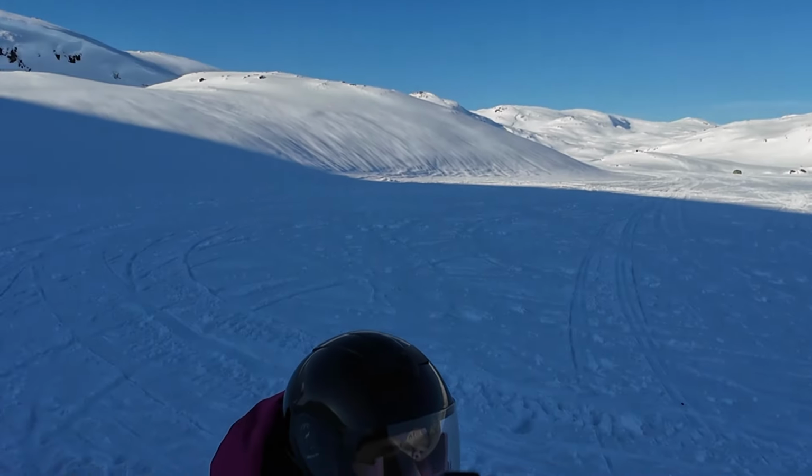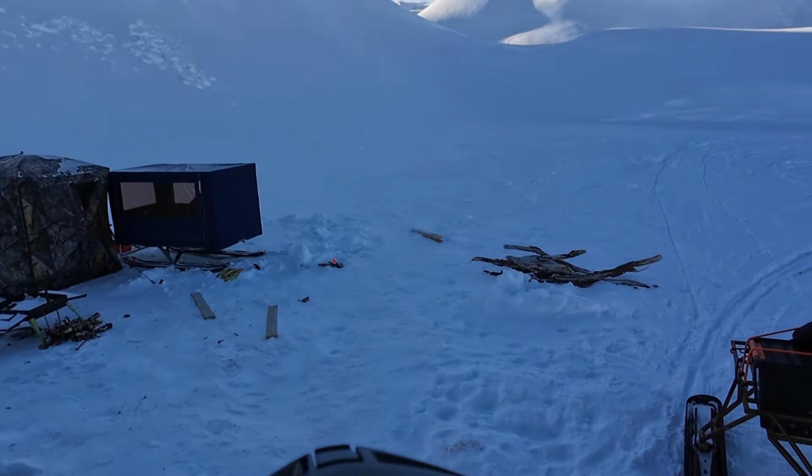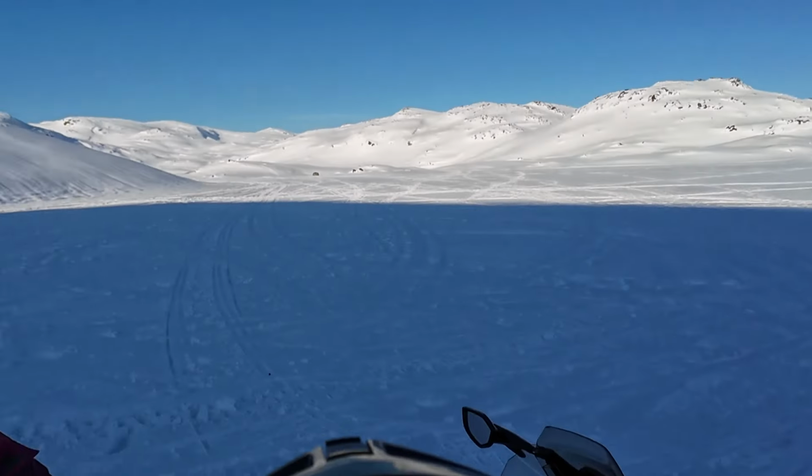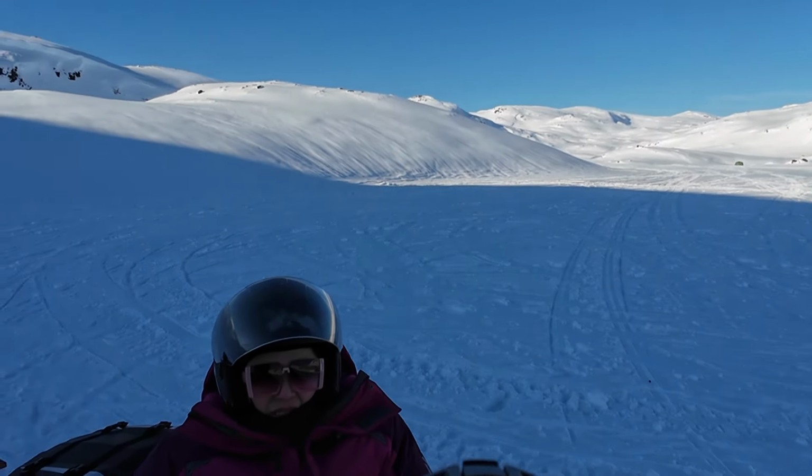Best spot. Because it's so windy all over. Windy all over, but here not so much. So strange.